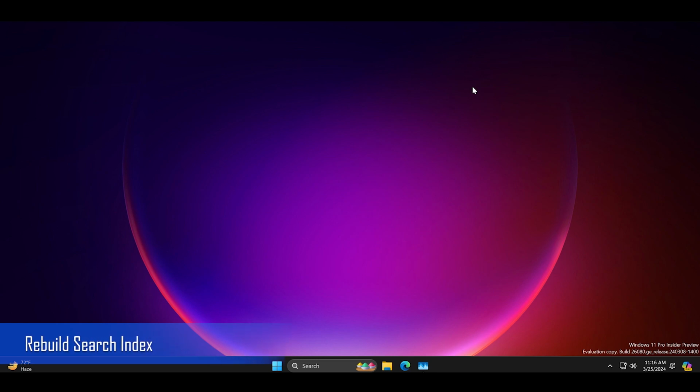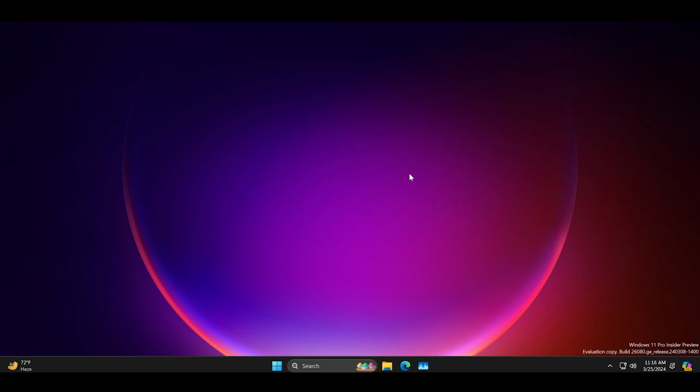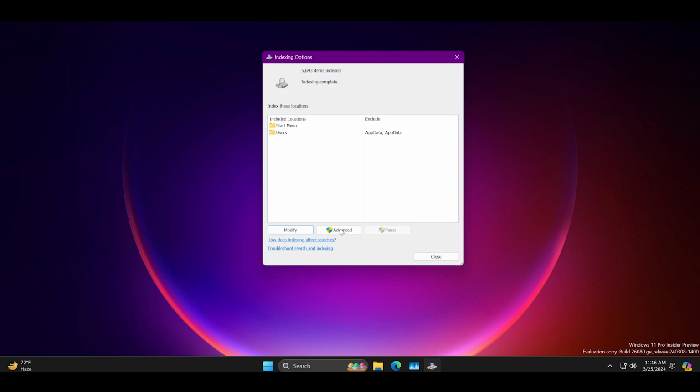Next, you must rebuild the search index on your PC. Like the previous method, you will have to start the tool from the Run dialog box because Start menu is not working. Type the following command and then press OK to open the indexing options page. Click on the Modify option and deselect all the selected locations. Click on the OK button and then click on the Advanced button.